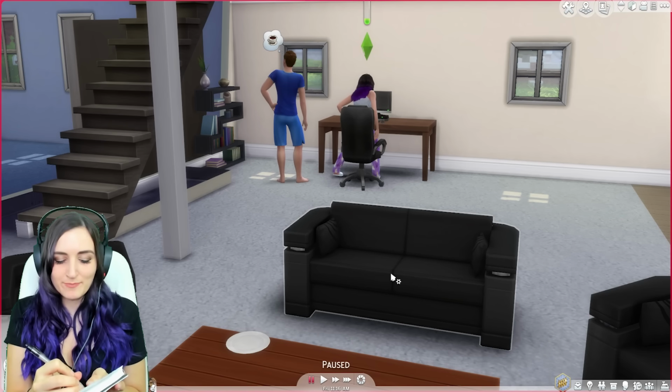11:16 a.m. Hijack Bobby's computer. Oh, Bobby. What? Hijack Bobby's computer to play Blick Block. I have 10 seconds. About to play the game. Nope. Get off. No, I gotta play. No, it's gonna kick me.